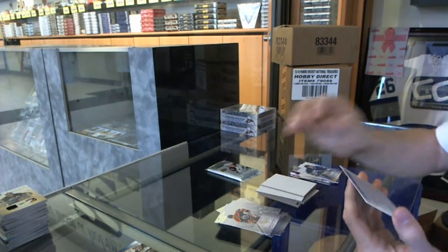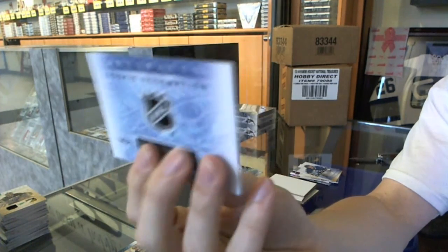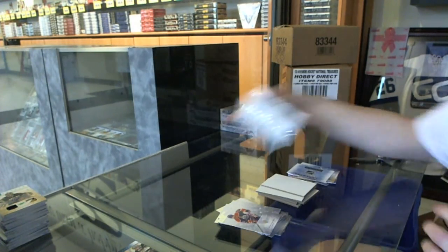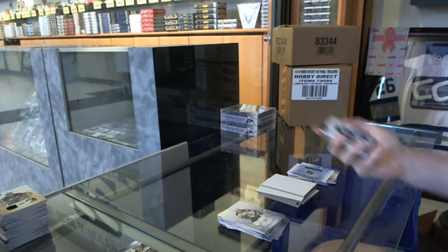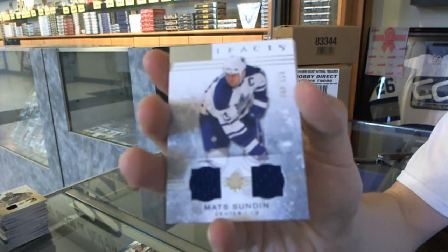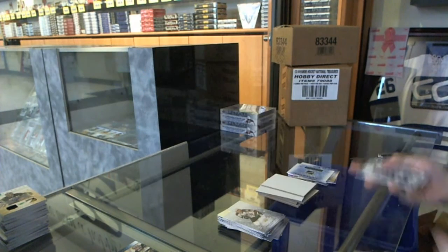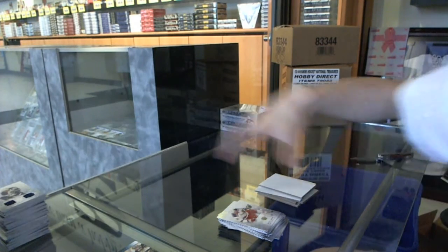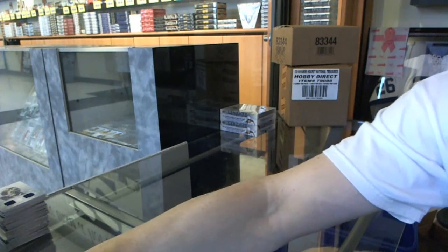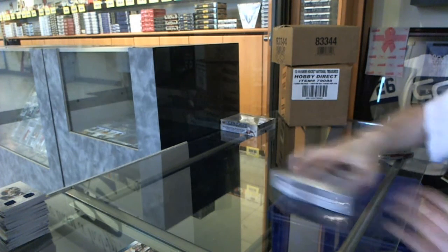Rookie redemption wild card number 189 for the New Jersey Devils, Seth Helgeson. And we've got a dual jersey number to 125 for the Toronto Maple Leafs, Mats Sundin. All right, on to box seven, lucky number seven.